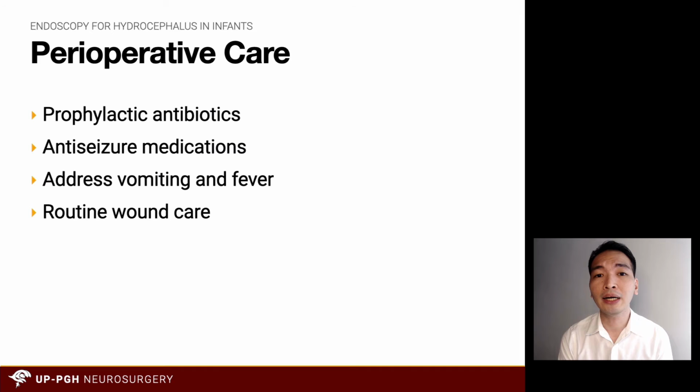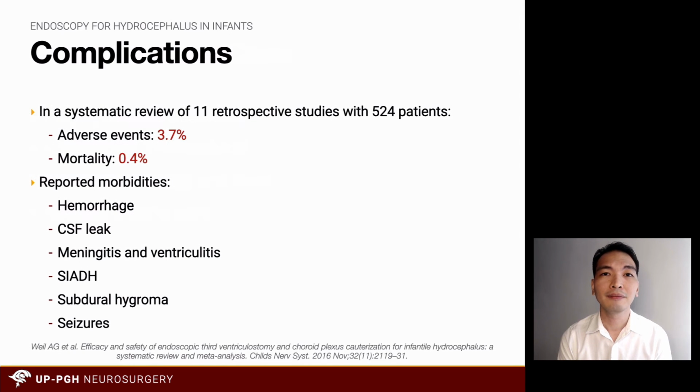Vomiting and fever in the immediate post-operative period are not unusual and should be addressed prior to sending the patient home, which is usually in 2 to 3 days, sometimes a bit longer, especially if the patients live far away. Routine wound care is advised. I generally advise my patients to follow up at 2 weeks.